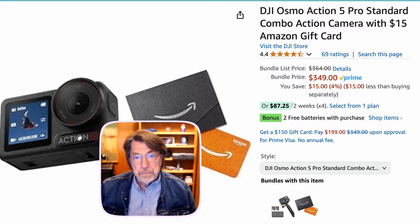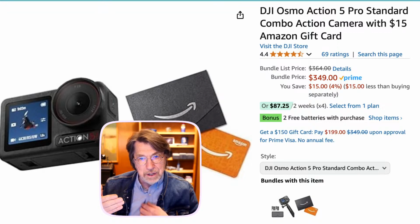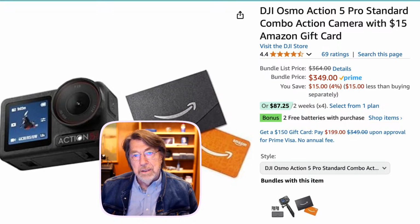Bundle price, say $15, so you get $15 off the $249, but you get that via a gift card. So the DJI Action 5 standard combo action camera with a $15 Amazon gift card costs $349 for both the gift card and the Action 5. That's just the beginning. Yeah, the $15 is coming off of the $349.